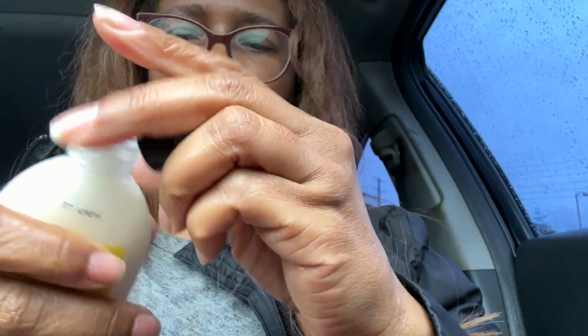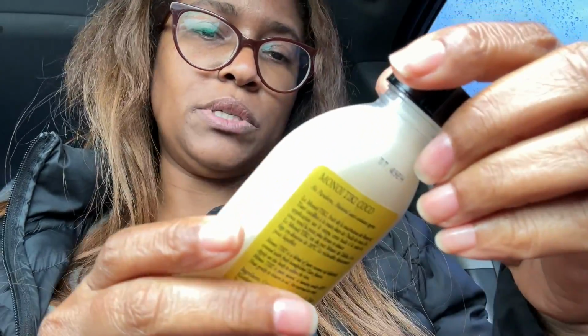This smells like tanning oil, kind of. It's just a coconut smell, which I always like. Mono Tiki Tahiti, 100% made in Tahiti, coconut. That'll go in the house.